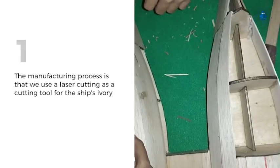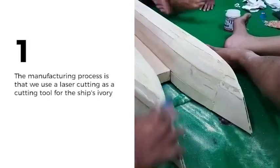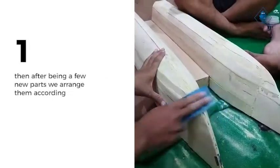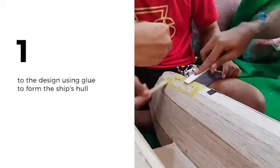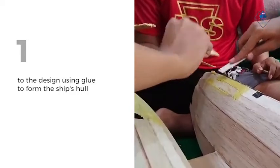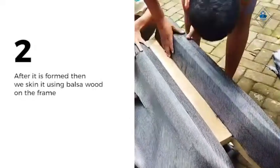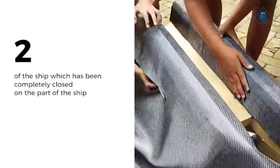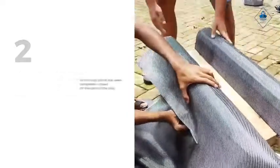Here is the process of making the hull. First, for the manufacturing process, we use laser cutting as the cutting tool for the ship's frames. Then, after the parts are cut, we arrange them according to the design, using glue to form the ship's hull. Secondly, after it is formed, we skin the frame of the ship using balsa wood, which has been completely closed on the part of the ship.